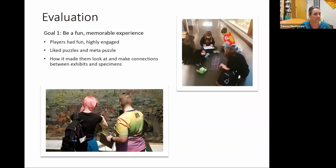In terms of evaluation, it was found to be fun and memorable. So we did multiple rounds of evaluation. We started with paper pencil versions, and then we moved quickly to more substantial permanent versions. And we did testing with families. We did some testing with first-year college students. I did some testing with youth groups, typically around that 4th, 5th, 6th grade. I also did some testing with some 7th grade groups as well. And then we had an external evaluator do some summative evaluation for us.